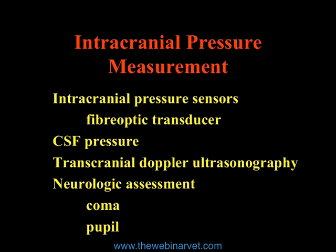So we keep talking about intracranial pressure. Can we measure it? Well, yes, we can. It's not easy. There are all sorts of devices which you can drill through the skull, put into brain tissue, put inside the dura, on top of the dura. They are quite fiddly, and they're great if your patient doesn't move around and doesn't change position, but they're very fiddly to use.